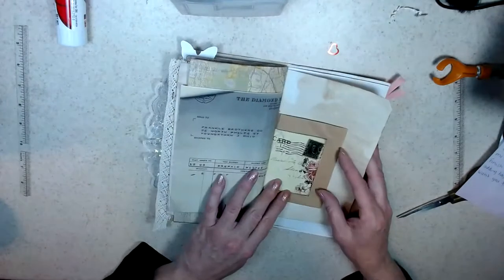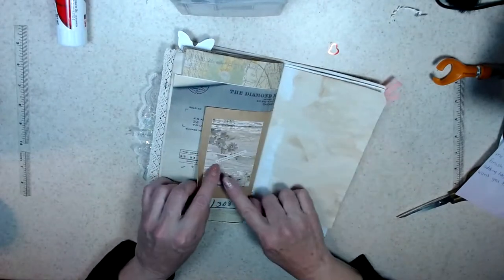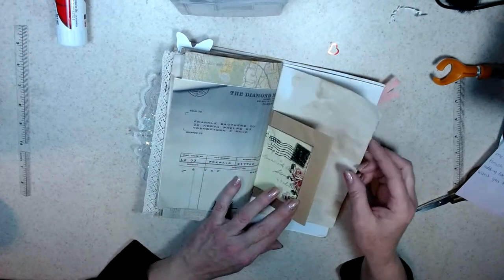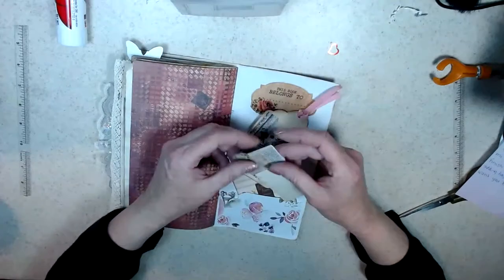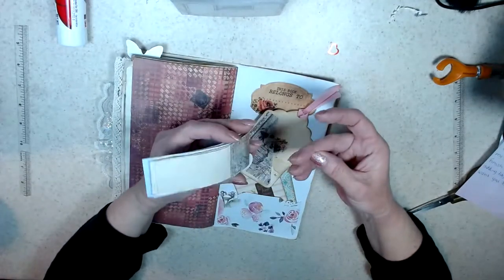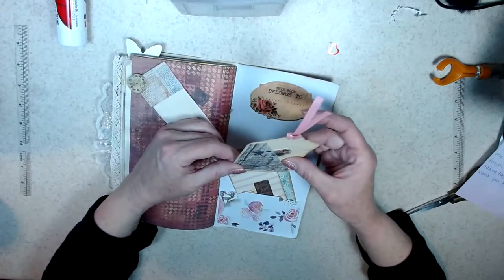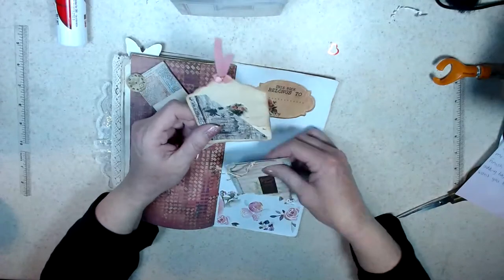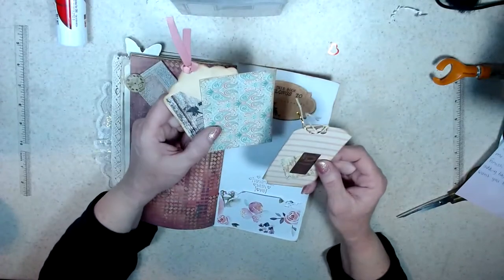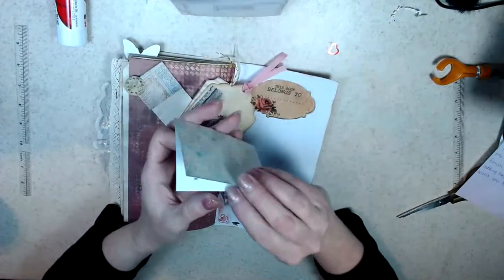And then let's see the other half of that ledger paper and that bag. It says a gracious smile from thee. More coffee stain paper. And then the back, she's made a little tearaway sheet with some coffee stain paper and a tag with a little birdcage on it out of coffee or tea stain paper. I think that's coffee because it's darker. And then a big ticket and another little journaling spot.